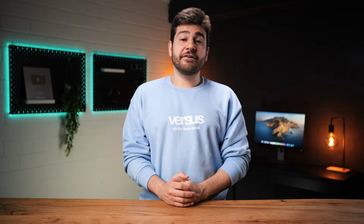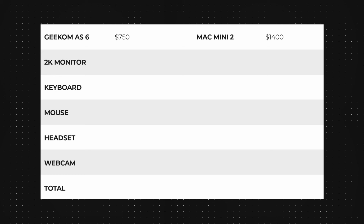For this reason, it becomes a very hard choice. For the price of this Mac Mini, you can buy the AS6, a nice 2K monitor, a full gaming setup with a keyboard, mouse, headset, and a webcam, and break even. On the other hand, the Apple ecosystem and performance is very enticing, so we will leave the choice up to you.